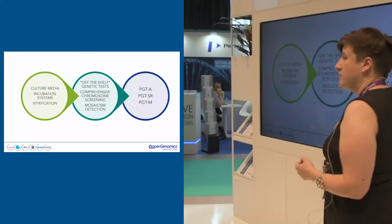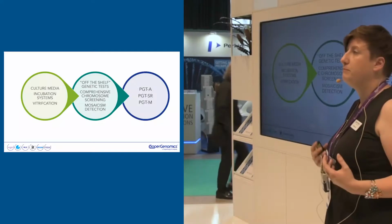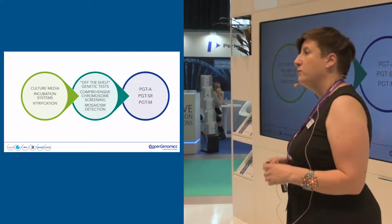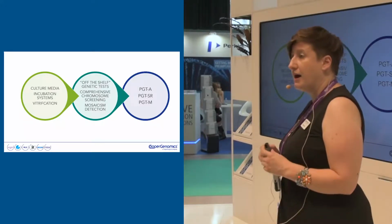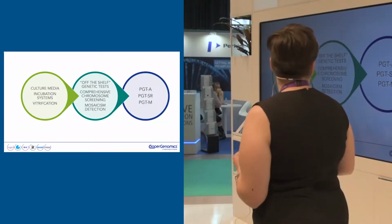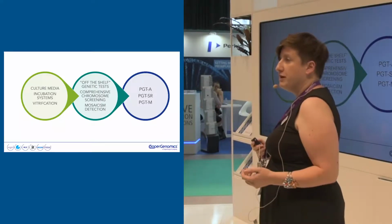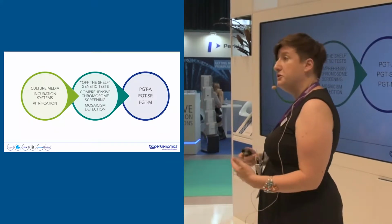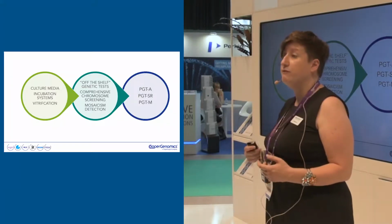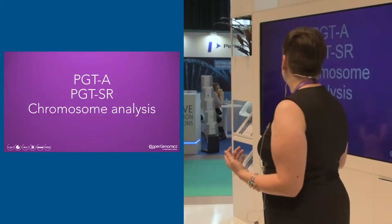And just to mention to everybody, we've now got a new nomenclature, PGT, pre-implantation genetic testing. It's been split into PGT-A, which is pre-implantation genetic testing for aneuploidy, what we previously referred to as PGS, PGT-SR, which is pre-implantation genetic testing for structural rearrangements, what was previously PGD, and PGT-M, pre-implantation genetic testing for monogenic diseases, which again came under the umbrella of PGD.